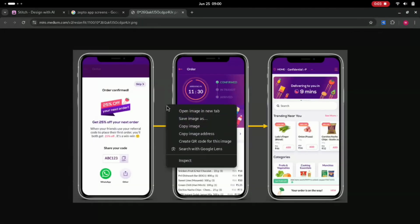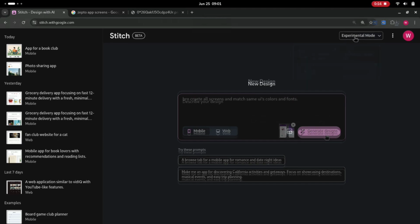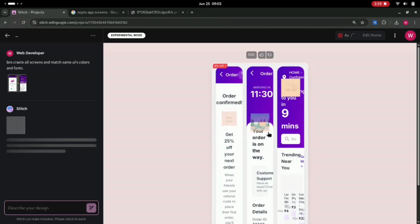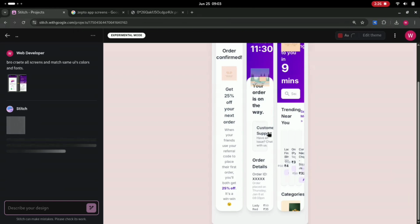We didn't even add an image input where I can upload pictures, right? Stitch will create all your designs if you switch to experimental mode. But in standard mode, nope, no images allowed. So I switched to experimental mode and voila, it started taking its sweet time. But hey, it's in experimental mode, so patience is key. And then, bro, brace yourself, it created something totally different.